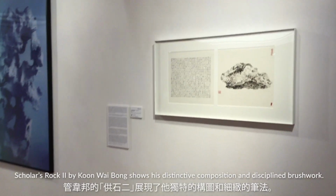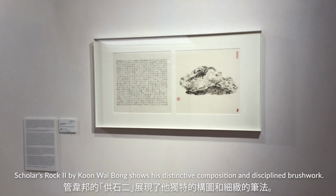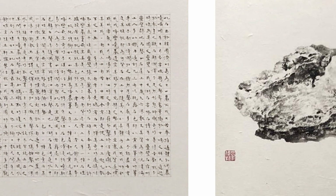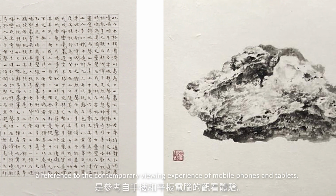Scholar's Rock 2 by Kongwei Bong shows his distinctive composition and disciplined brushwork. His intention is to guide our eyes through each scene, frame by frame, a reference to the contemporary viewing experience of mobile phones and tablets.